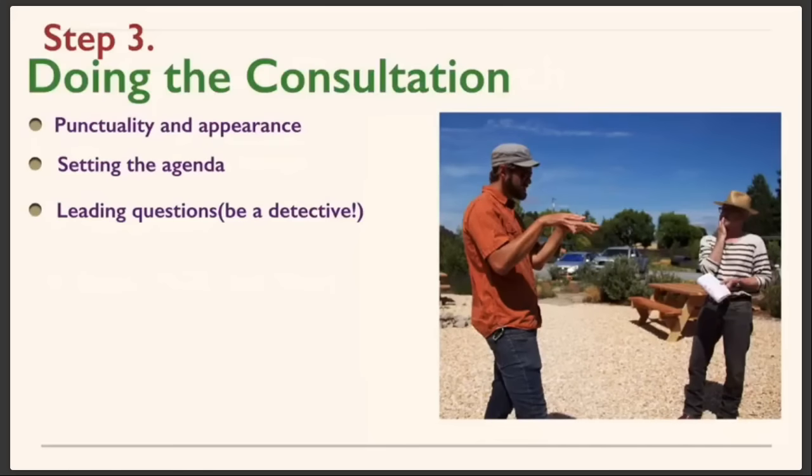So when you set the agenda, I always tell clients up front, hey, the first hour, I'm just listening. I'm listening to you. I'm listening to the land. I'm taking it all in. And by the end of the consultation, I'll definitely be giving you some suggestions. So they know that they're going to get something, and their expectation is that you're going to take some time before you do that.